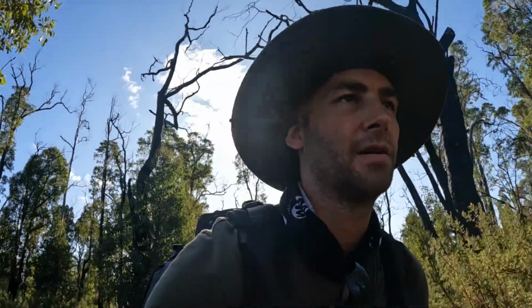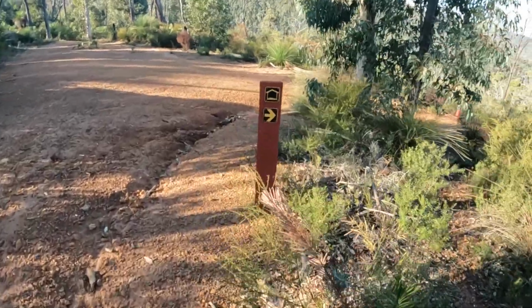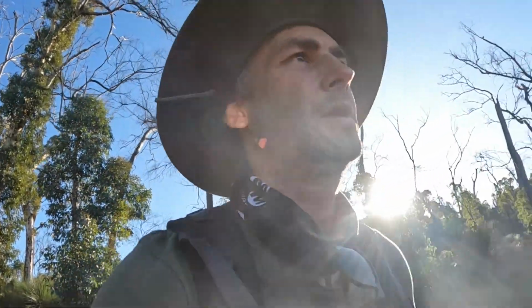Finally, I'm not looking out, I'm looking at the trail. So at least I get to walk back along it, and I should be a little bit fresher so I can enjoy it a bit more. Yeah. Am I pleased to see this little sign? Put a fork in me, I'm done. My legs are cooked.